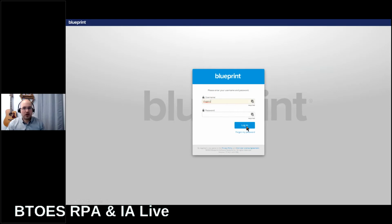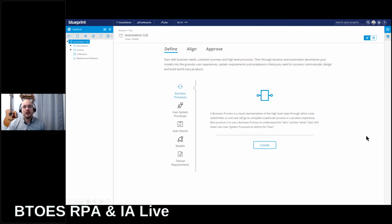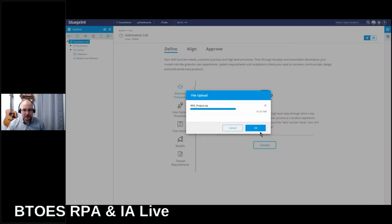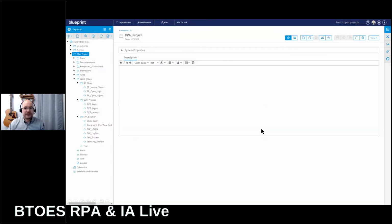So here I'm just going to log in. Now here we are in Blueprint. I'm going to actually go in and import that entire bot file from UiPath. Or here I'm going to take the project file from UiPath if you want to be specific. And in doing so, Blueprint imports the entire project.